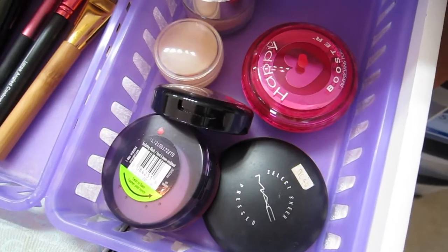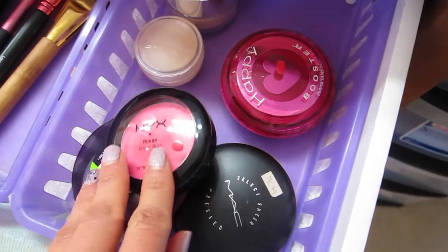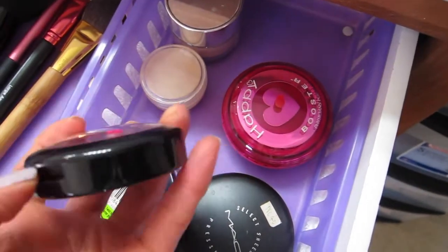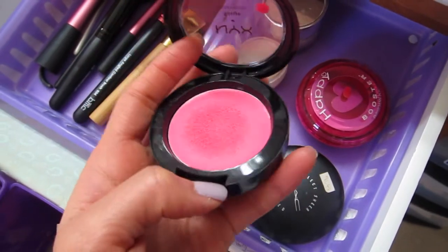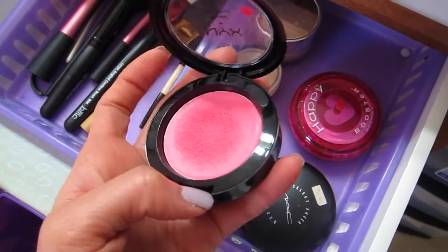So one of the things that I'm discovering in my Project Tin Pan is I don't simply want to throw some of these things away, but it is helping me discover why I love them in the first place. This is where I'm keeping the current blushes that I'm trying to use up. This one, as you can see, even though I've used it quite a bit, it barely looks like I've touched it.